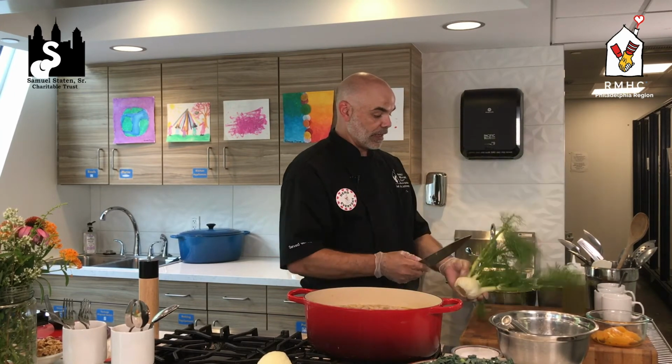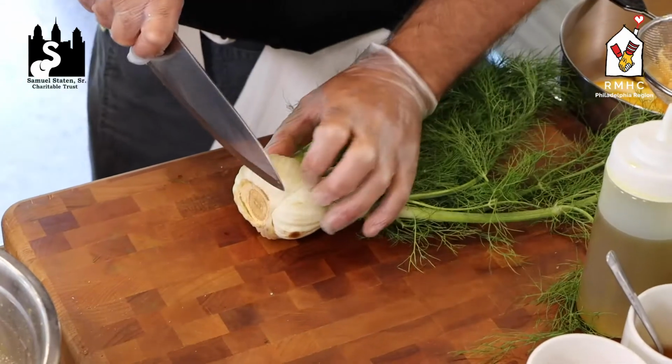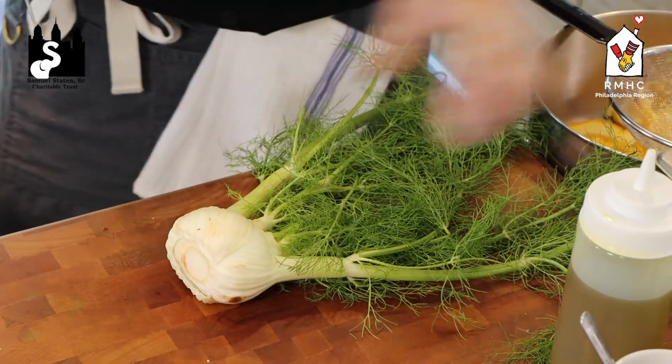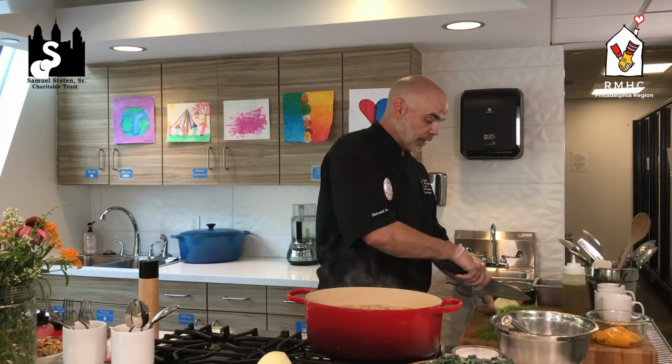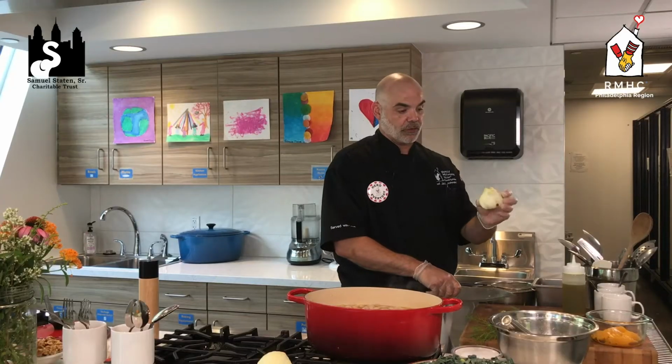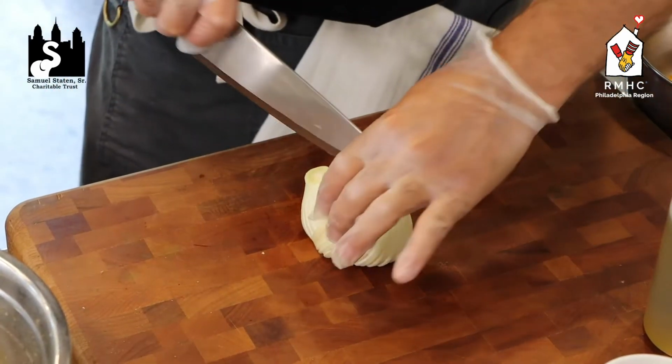So when you go to slice fennel, you're going to take the bottom off, just a little bit. Give yourself a nice surface to work with. And then you're going to go across the top and remove those. So you just have the bulb. Then you're going to cut it in half.